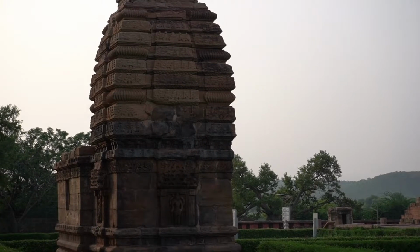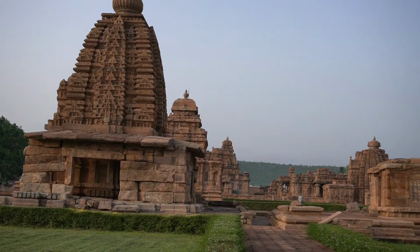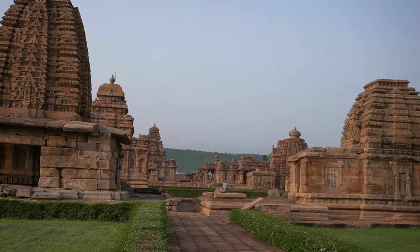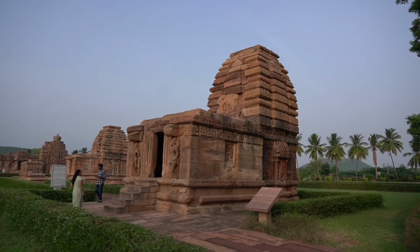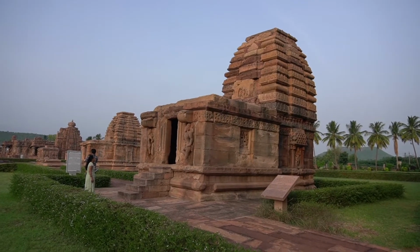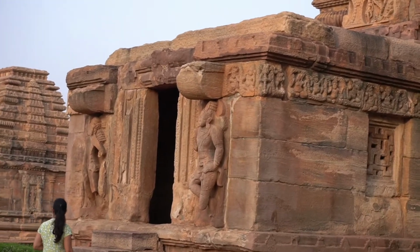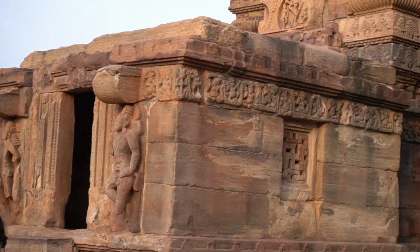There are 10 temples in Pattadakallu, of which 8 are clustered in a single complex. 4 temples are in South Indian Dravidian style and the remaining 4 are in North Indian Nagara style. All temples are dedicated to Lord Shiva.